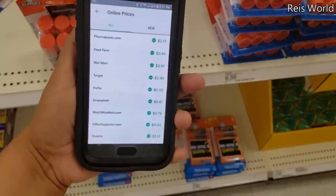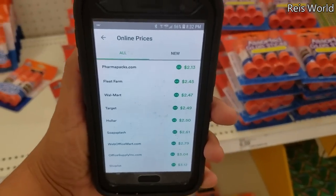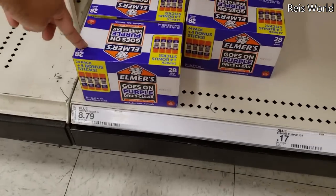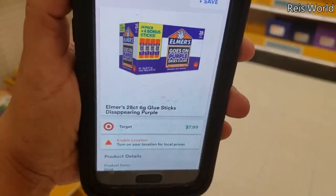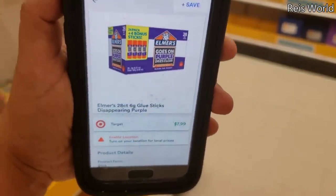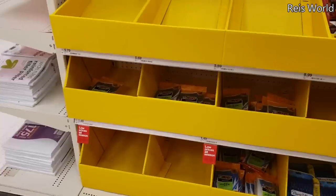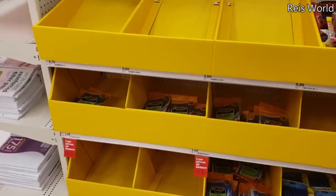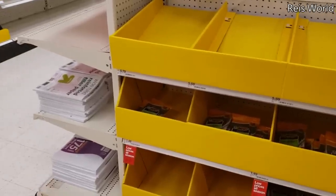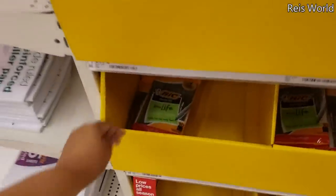Did bring up the phone, and Walmart is $2.47 at the moment for the crayons. But down here is going to be $8.79 for 28, not bad. For the purple glue online, it is $7.99 right now, so go ahead and use this and bring it up to the front. It is cheaper online. The app I use is called ShopSavvy, and you download that, scan items in the store, it will tell you each store that has them for cheap. So there you go, very easy.